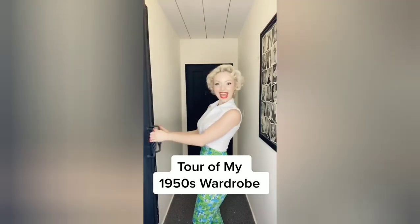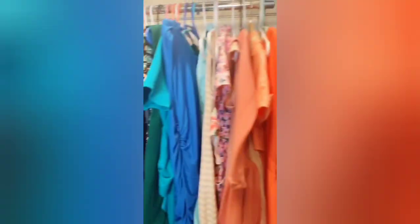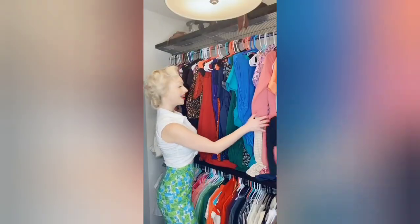For a tour of my 1950s closet. So here we are inside the closet. I collect a lot of dresses, tops, and shoes. I absolutely love shoes, you guys. Hats, bags, and scarves. So here are some of my dresses.